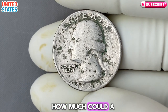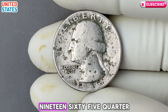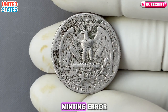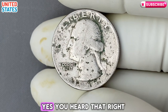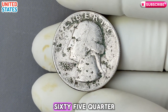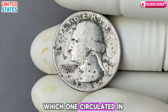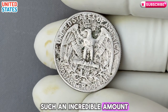So, how much could a 1965 quarter be worth today? If you have a 1965 quarter in pristine, uncirculated condition, or even better, one with a rare minting error, you could be holding a coin worth $67,000. Yes, you heard that right, $67,000 for a single 1965 quarter. It's amazing to think that something as simple as a quarter, which once circulated in everyday transactions, can now be worth such an incredible amount.